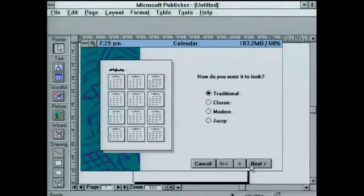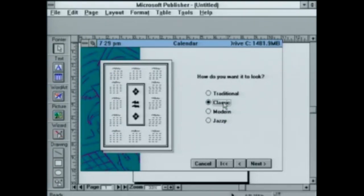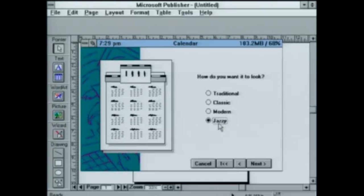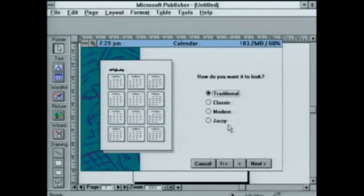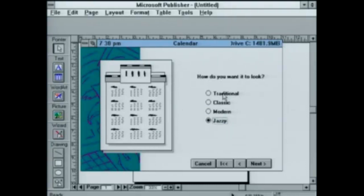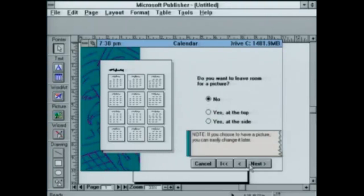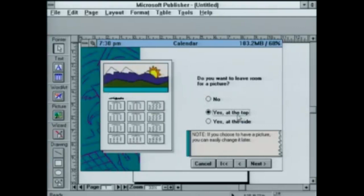Next, how do you want it to look? We got traditional, classic, modern, and jazzy. Classic, doesn't look all that classic if you ask me. Modern, that's kind of cool. And jazzy. What should we go with? Let's just go with traditional. We can always add stuff to it later. Do you want to leave room for a picture? Yeah, we'll add a picture to the top.